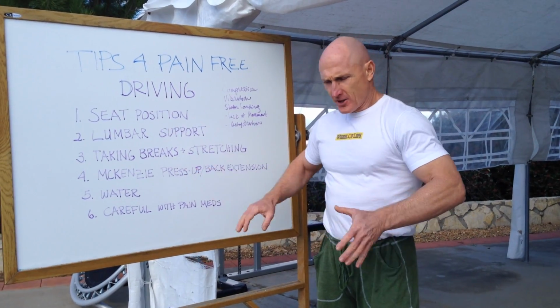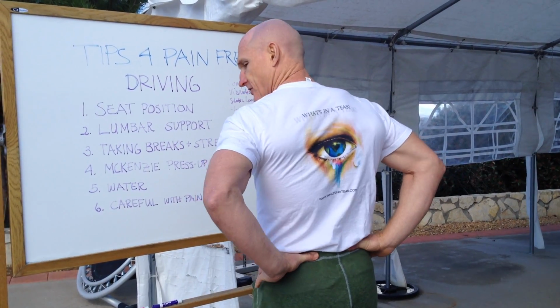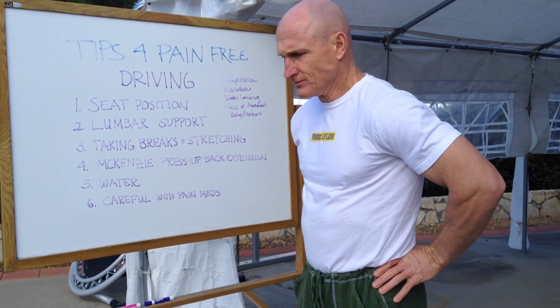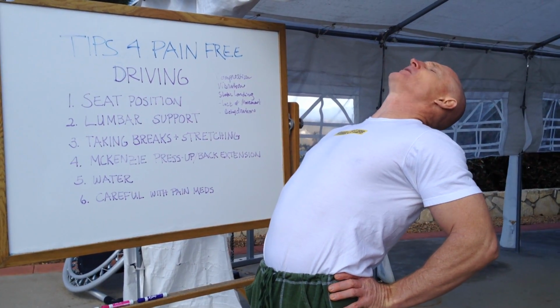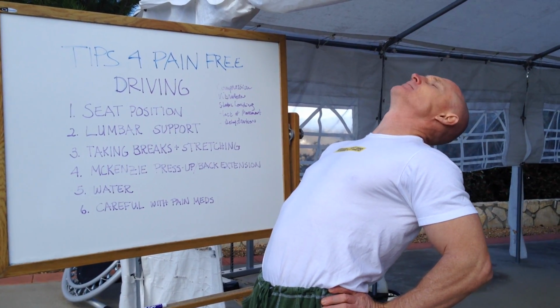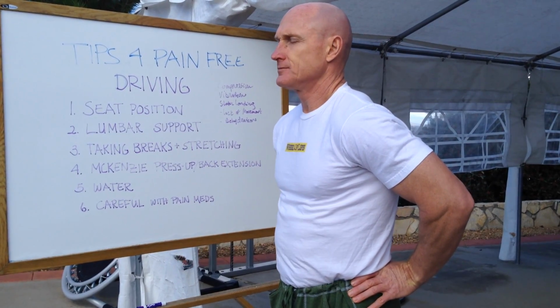So getting up out of your car, putting your thumbs right where your belt line is, where your sacroiliac joints are. Take an inhale, and then as you exhale, just let your back go back till you meet a comfortable end range position. And then inhale as you stand up. And exhale.